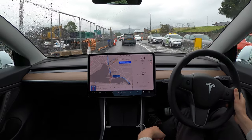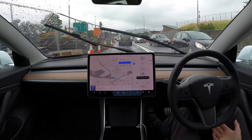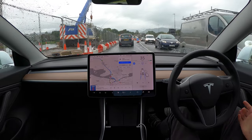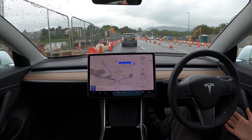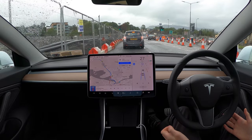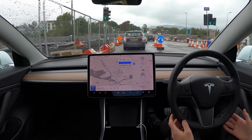Now there's lots of roadworks going on here on the side of the road, but I'll engage autopilot anyway. And we can see that it's detecting all of the traffic cones, which is great. And there's some lane merge information up here as well. So I wouldn't be confident that it would actually swerve out of the way if there were a traffic cone jutting out onto the road, for example. But it seems to be doing reasonably well so far.